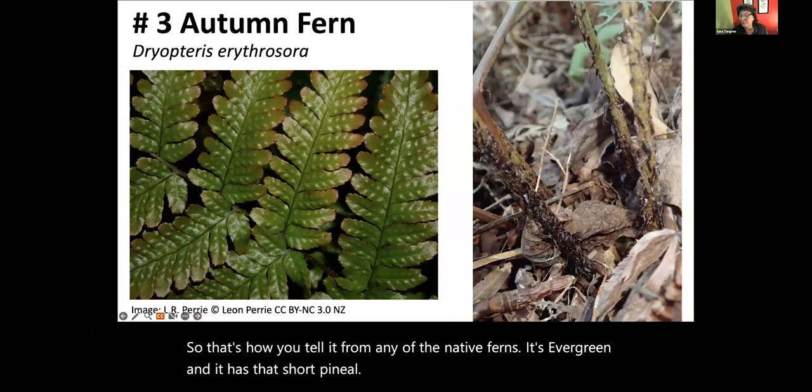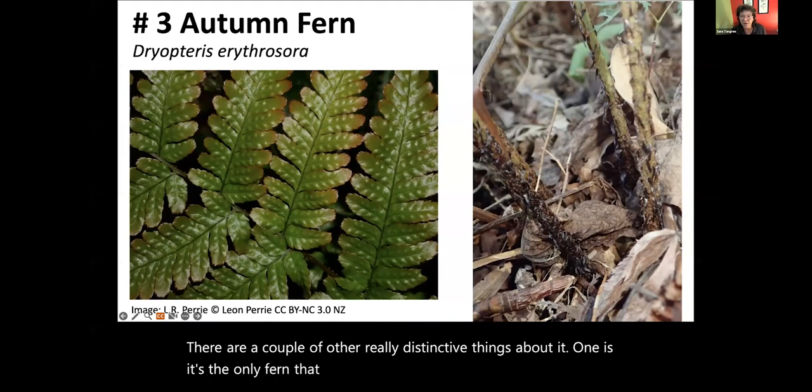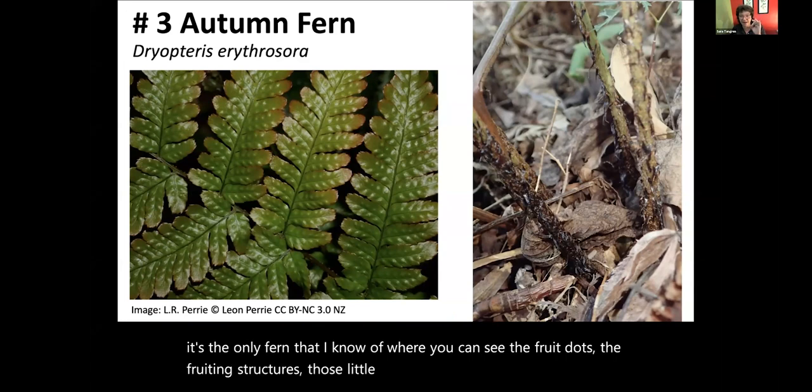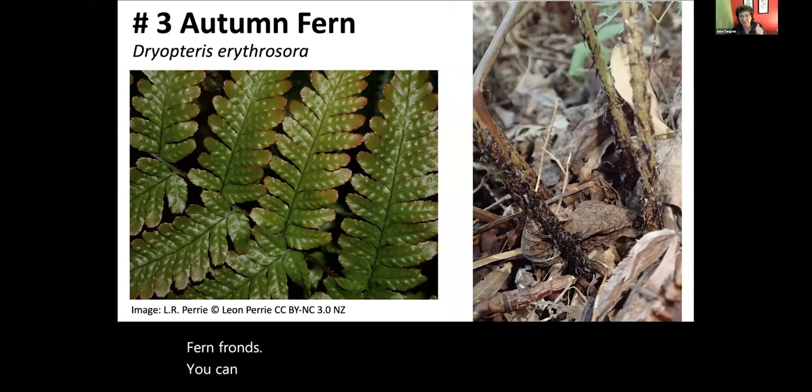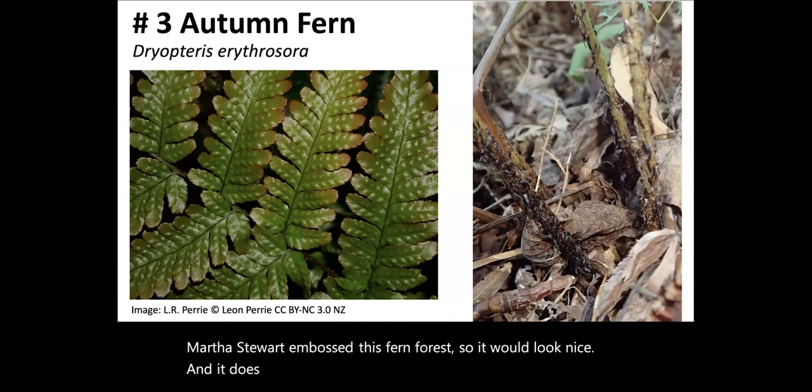There are a couple of other really distinctive things about it. One is it's the only fern that I know of where you can see the fruit dots, the fruiting structures, those little circles that are on the back of some fern fronds, from the top side of the fern. It's like Martha Stewart embossed this fern for us, so it would look nice. And it does. It looks pretty nice.